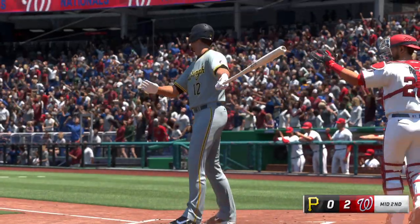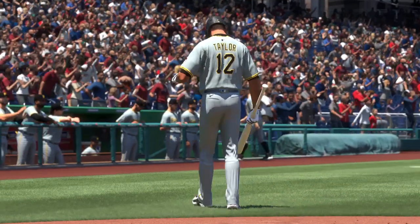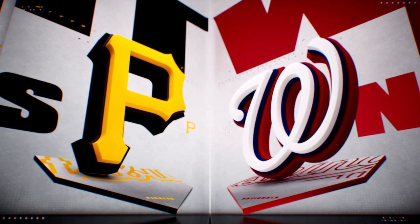Can't connect on the curveball, struck him out. No runs, no base hits, no errors, and one left on. Now to the bottom of the second. It's the Nationals 2 and the Pirates nothing.